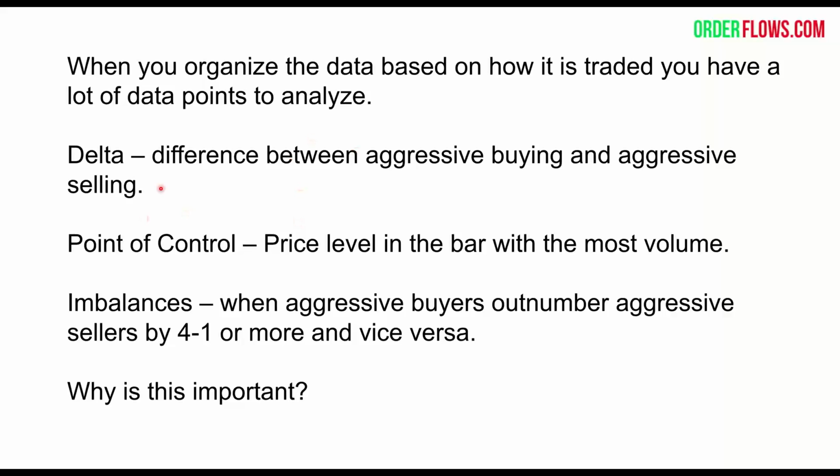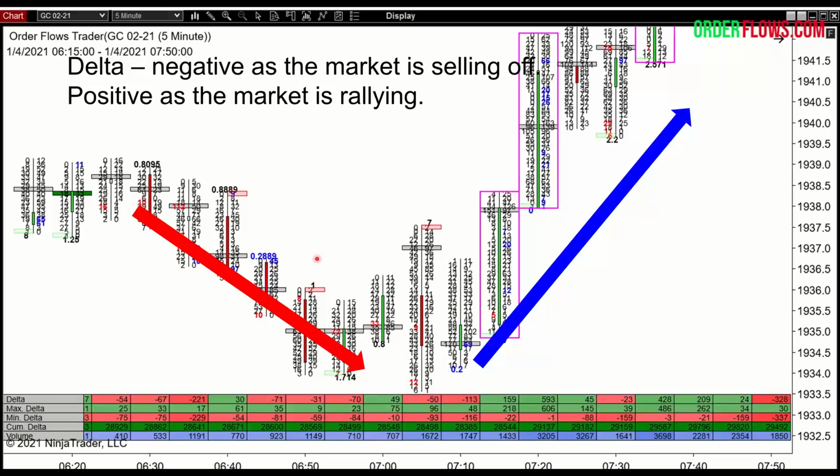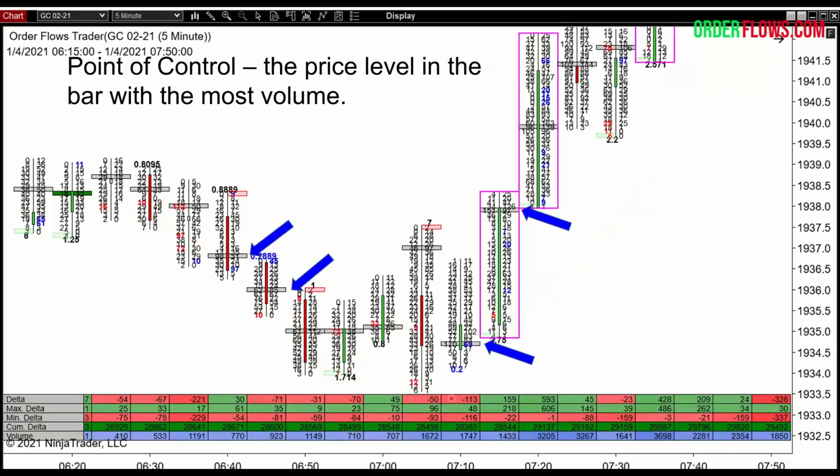The delta is the final number between aggressive buyers and aggressive selling in a bar. Point of control is simply just the price level with the most volume. But imbalances, it's what's happening inside the bar. And why is this important? It's because as the market is selling off, delta is generally going to be negative, right? Because it's telling you aggressive sellers are in control in each bar. Now, of course, you'll have one or two bars in there sometimes that go opposite. But generally, when markets rally, you're going to see nice positive delta. Normally, most order flow charts will put it along the bottom so it's easy to read. Sometimes you don't want too much stuff all over your chart. Again, point of control is the price level in a bar with the most volume.